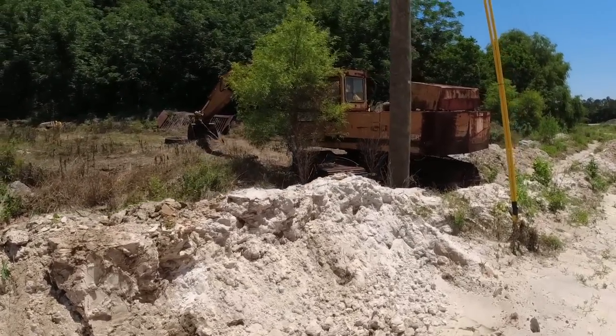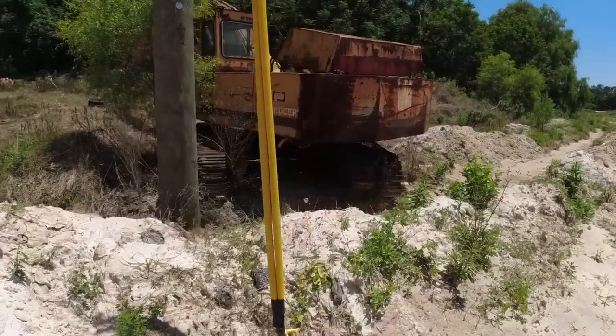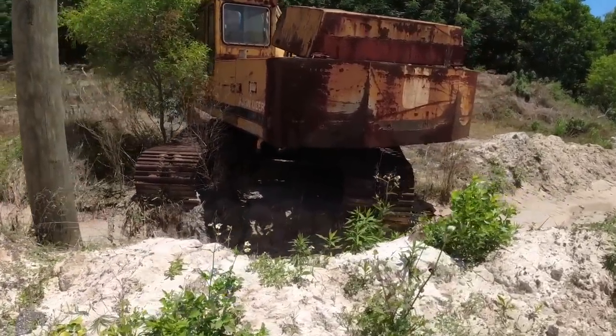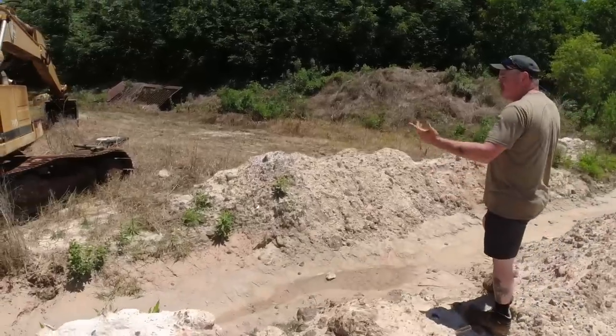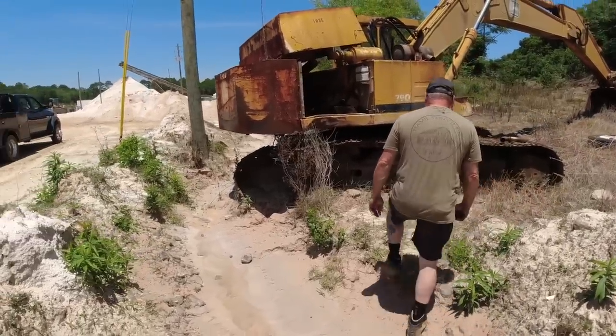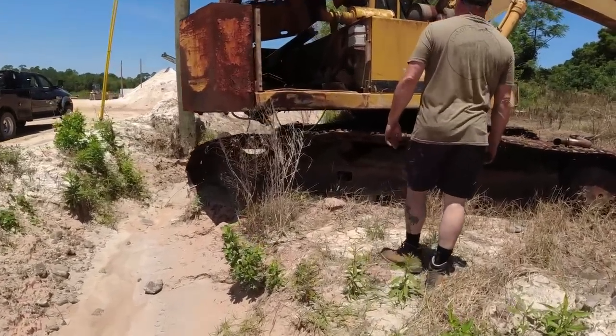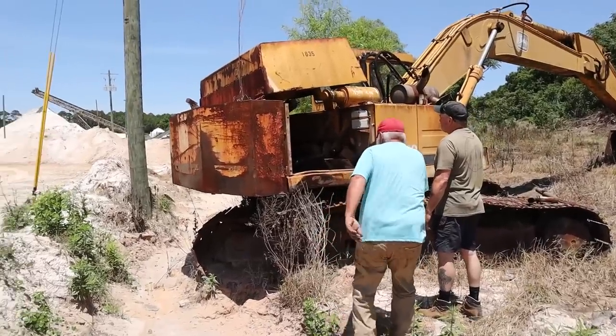Oh, 790 John Deere. I know it's for sale too. Right? Yeah, gotta be. Well, there's not even an engine in it, Wiley. Oh, well, there's your problem, buddy. Yeah, wow. No, this one ain't it.